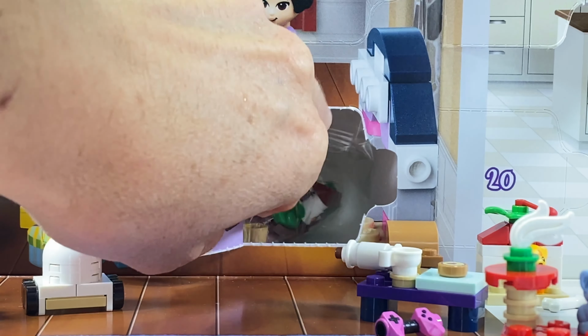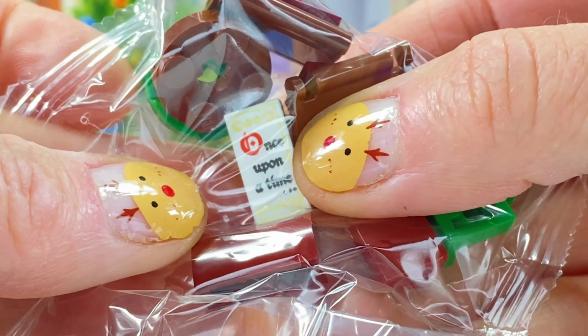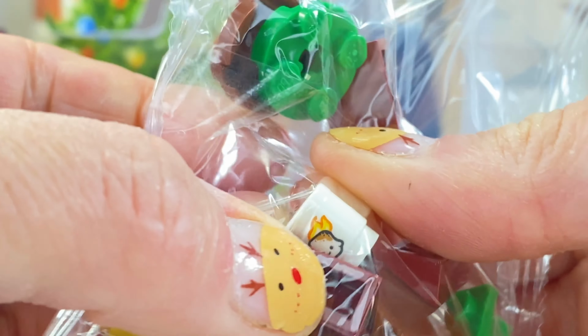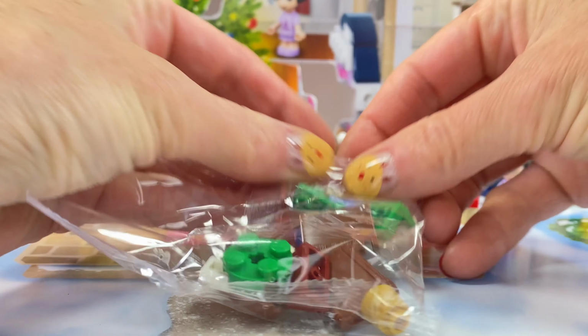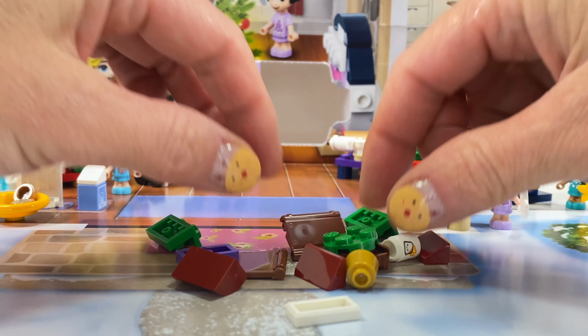We have a little chair and a book and a teacup. Look at this, once upon a time. Oh, I am so loving this cup. It's got a little toasted marshmallow. Oh my goodness, too cute for words.